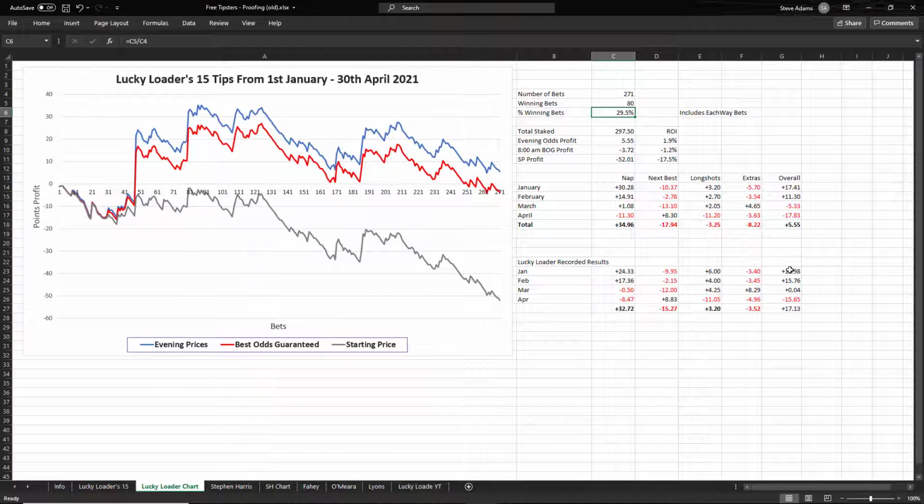And this is the breakdown of profits for his nap, next best, long shots and extras, again broken down over the 4 months. So if we compare January against January, the January figure that I recorded was about half a point better than what he recorded. But there was 5 points more I recorded just from that one selection where I recorded 25 to 1, where he only recorded 20. So if you take that one out of the equation, he actually quoted a figure of 4.5 points higher than I've recorded.